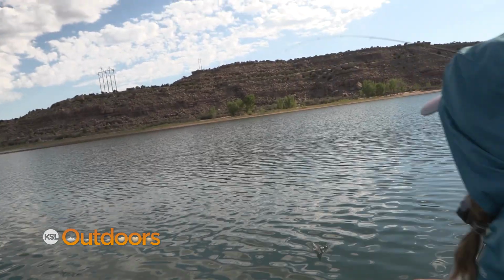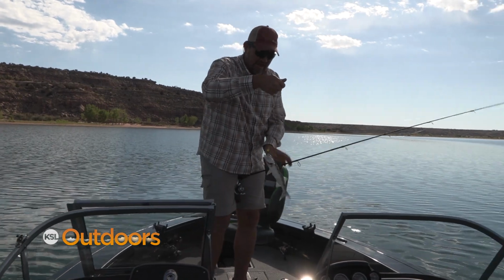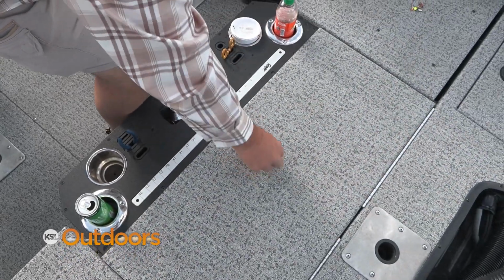Oh, little guy. All right, I like jigging a worm. It's all about just making sure you're fishing where the fish are. The key with walleye is almost always they're really close to the bottom. They're suspended sometimes, but most of the time they're associated with the bottom.